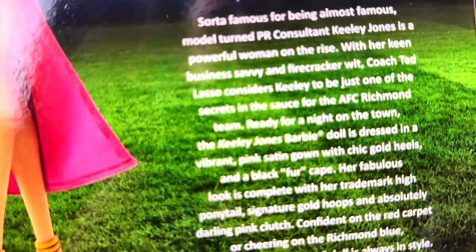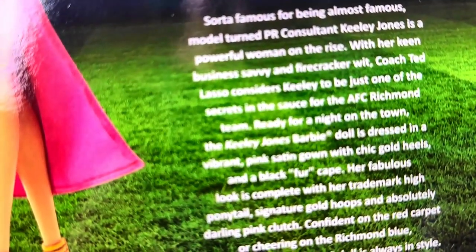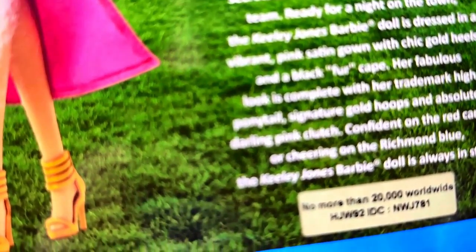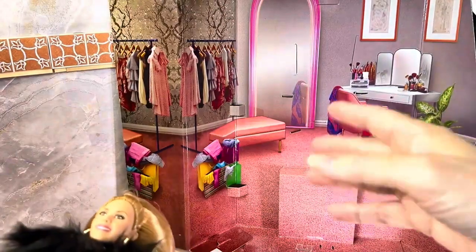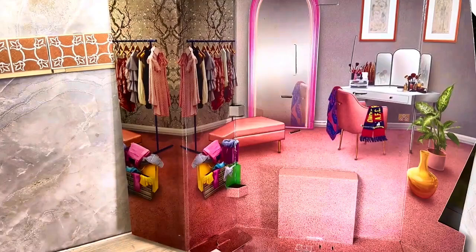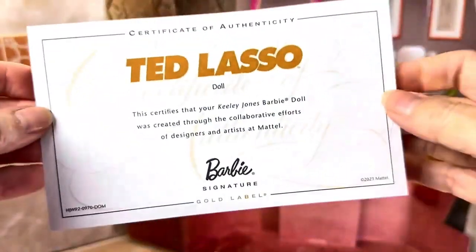Okay, so she's dressed to go out on the town with a vibrant pink satin gown, gold heels, and a black fur cape. All right, and I guess she usually has her hair up in a high ponytail. Okay, so she's a bit of a fashiony girl. All right, well, let's get her out of the box. All right, so Keely came with, I guess, her changing room, whatever. So she also comes with a stand and a certificate of authenticity. So yay.